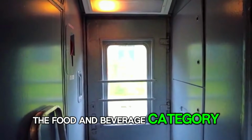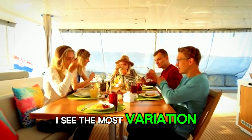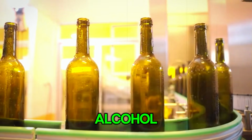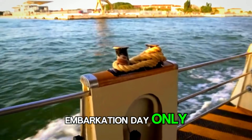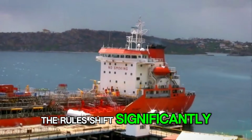The food and beverage category is where the policies get genuinely complicated, and where I see the most variation between lines. Alcohol rules are the big one. Most lines advertise a generous alcohol policy. Bring a bottle of wine per person. And that's technically true for embarkation day only. When you return from a port stop, the rules shift significantly.